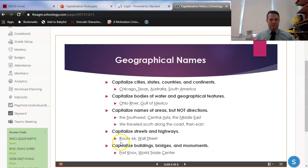Capitalize streets and highways. Route 66 is a highway. So notice capital R in Route 66. Street names get capitalized, whether it's Wall Street over in New York City or whether it's Nash Street, where I live close to here in Milwaukee, capital N, capital S. Capitalize specific names of buildings, bridges, monuments, parks, etc. So Fort Knox, capital F, capital K. The World Trade Center, capital W, capital T, capital C. Again, I live near Nash Park, capital N, capital P. It goes on and on.